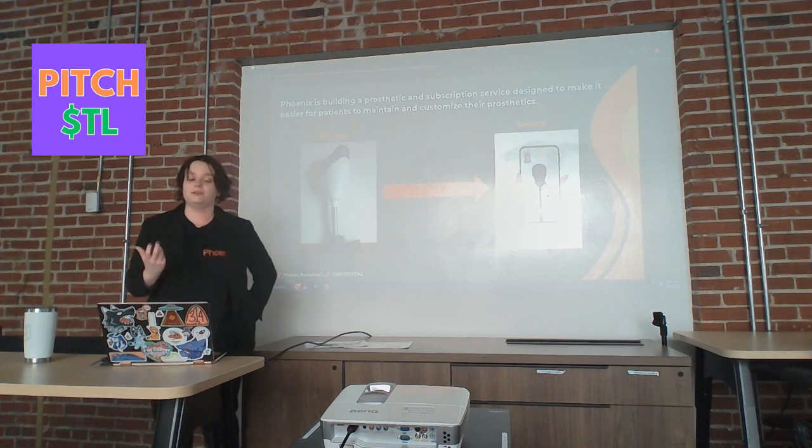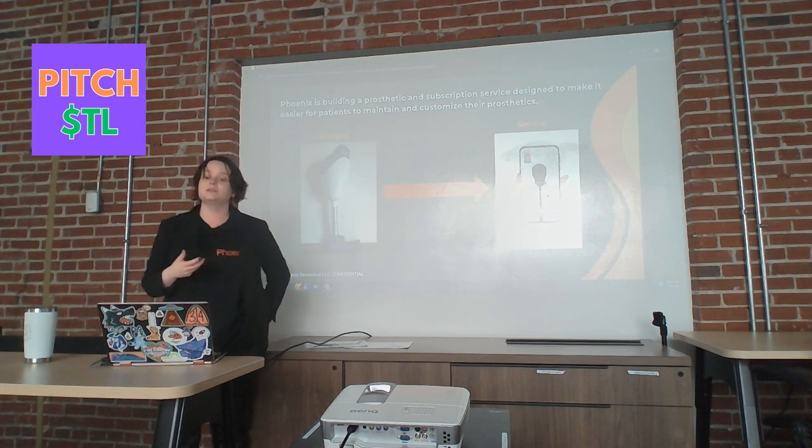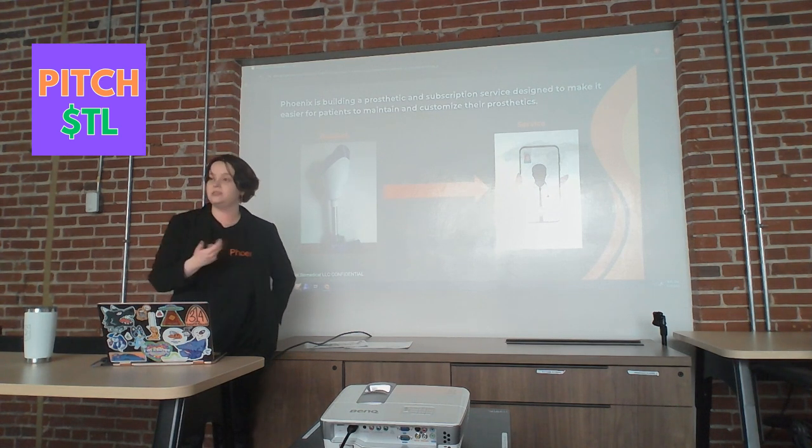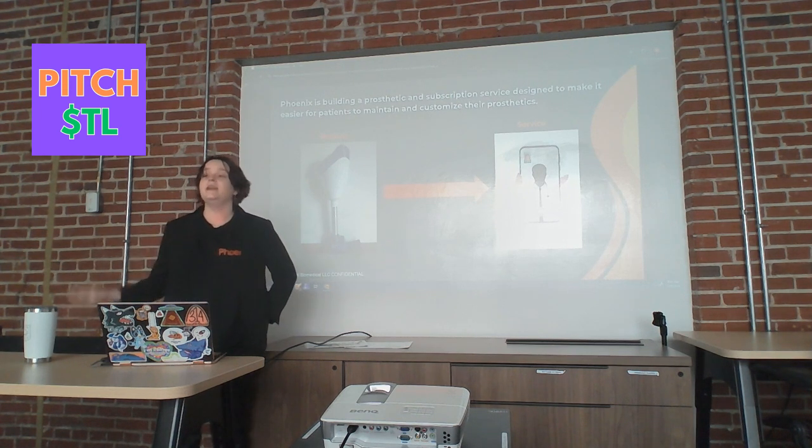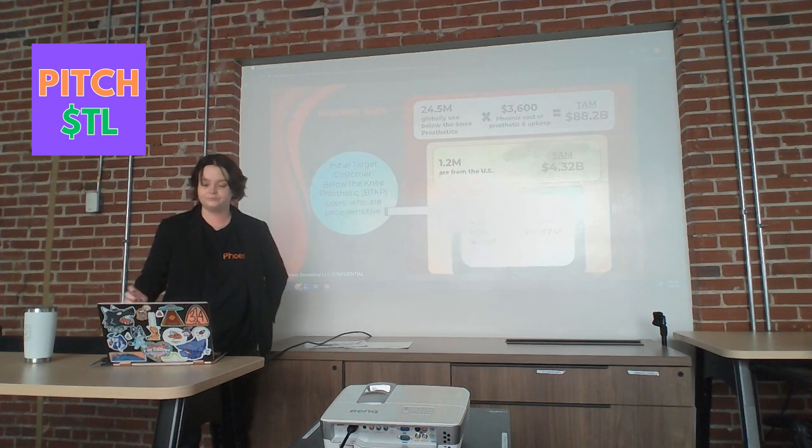This is combined with our innovative service model, which for $50 per month covers quick online appointments and direct delivery of replacement parts to the user, not only increasing the efficiency of the prosthetic fitting and repair process, but also eliminating the multiple appointments and lengthy insurance approvals typical in traditional prosthetic care.